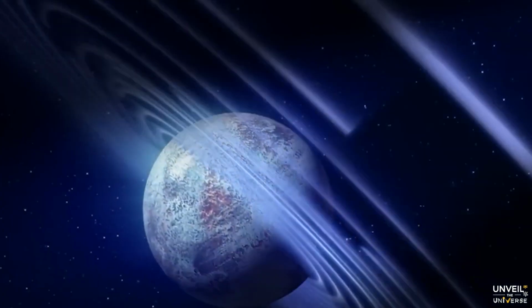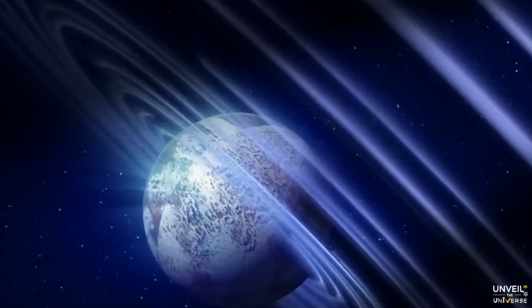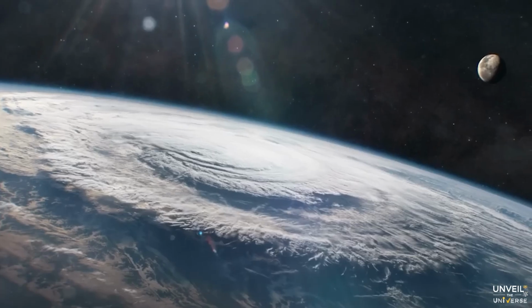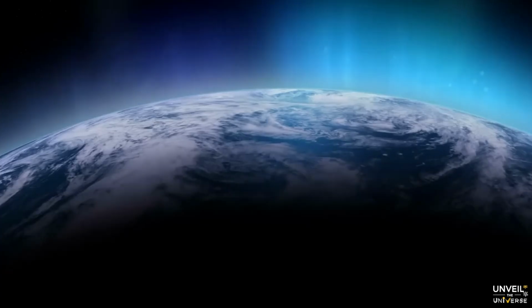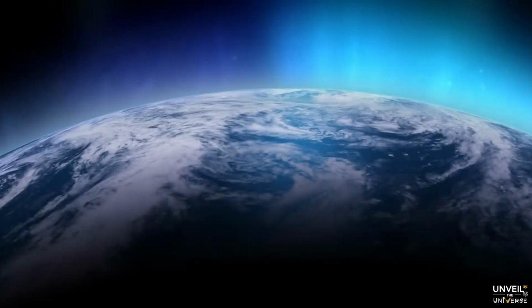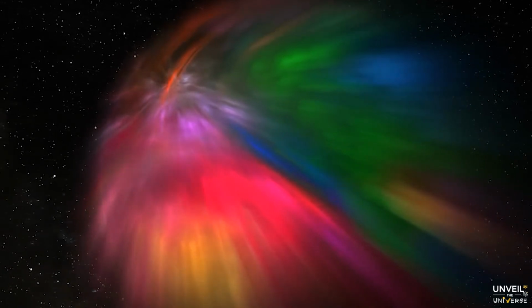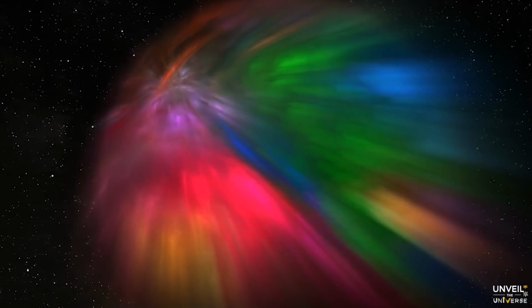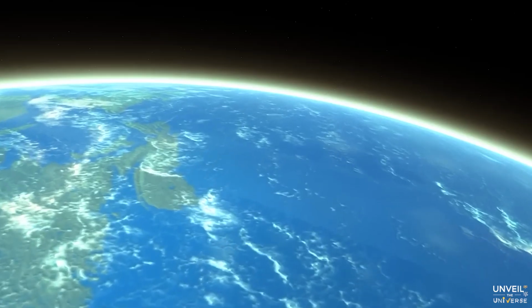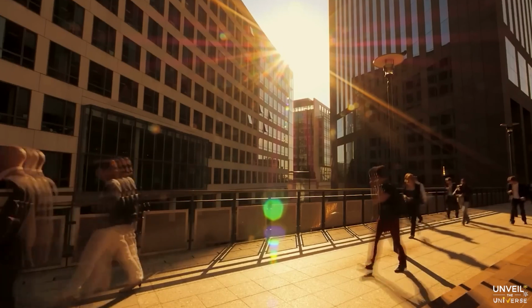Through further studies, scientists discovered the Earth's magnetic field in 1958 and learned more about the atmosphere's role in shielding us from cosmic radiation. It was found that Earth's magnetic and atmospheric shields block 99.9% of harmful radiation from space. The remaining small fraction that does penetrate is within safe limits for humans.